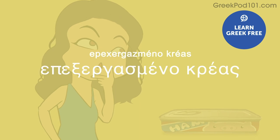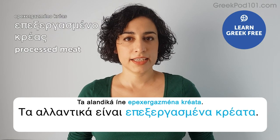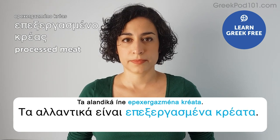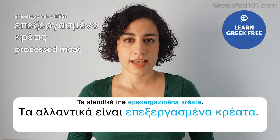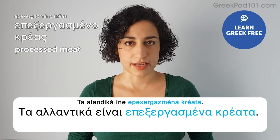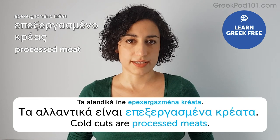Processed meat. Cold cuts are processed meats.